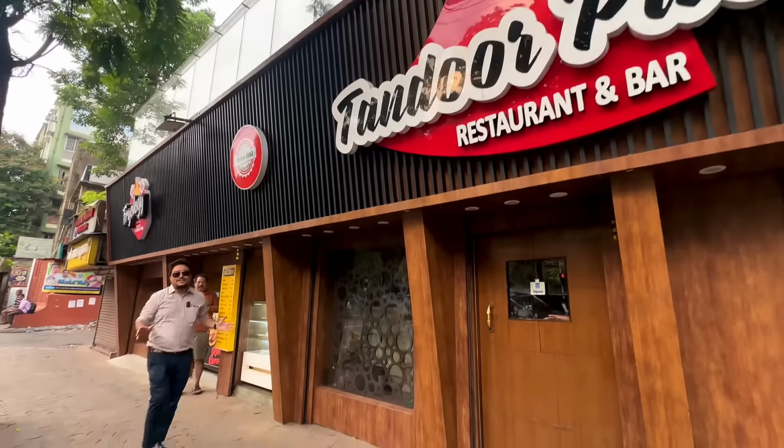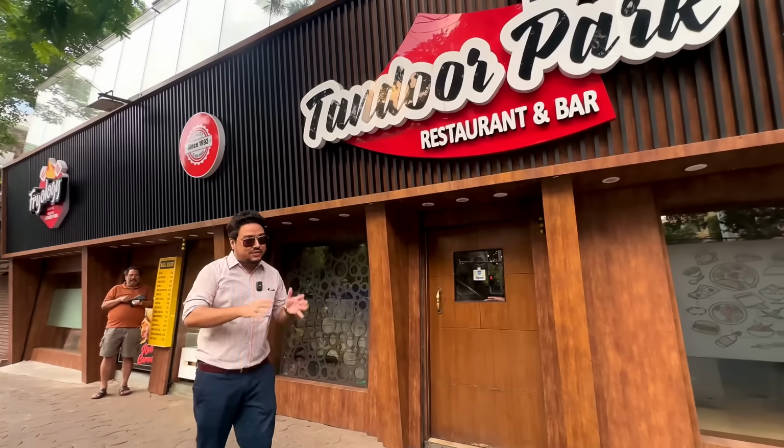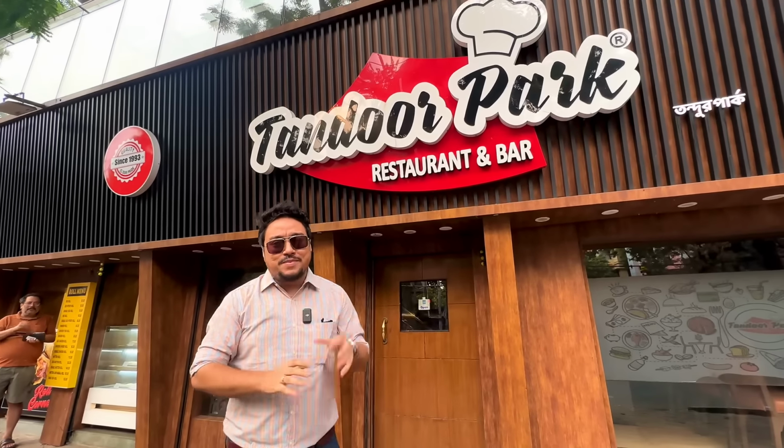If there was one place in South Kolkata that was missing from Food First list all throughout the years, that has been Jodhpur Park at Tandoor Park. Finally today we are here, we are going to be trying out all of their signature items, showing you the ambience and everything as well. Let's take you guys inside.